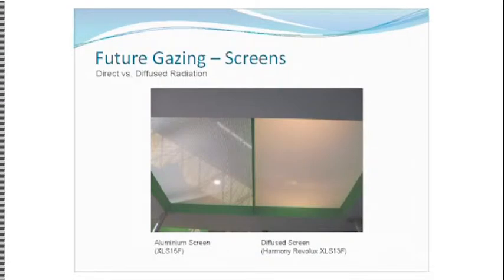Even our screens. We enjoy far too much radiation in Australia compared to a lot of Europe, so we have to think about things like that. And in the past we've had these aluminised screens.